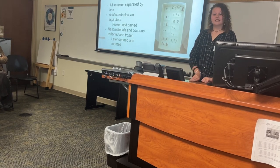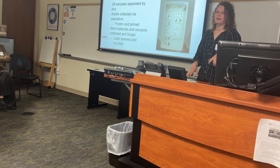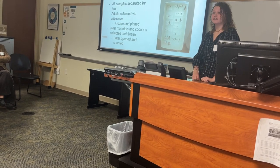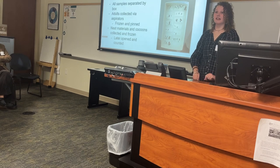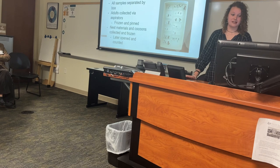The frozen insects I then ID'd to family and put in my data sheet. These pinned insects can now serve as reference specimens in the UNC Asheville collections and also as educational specimens for the classroom initiatives that the NEMA lab does.